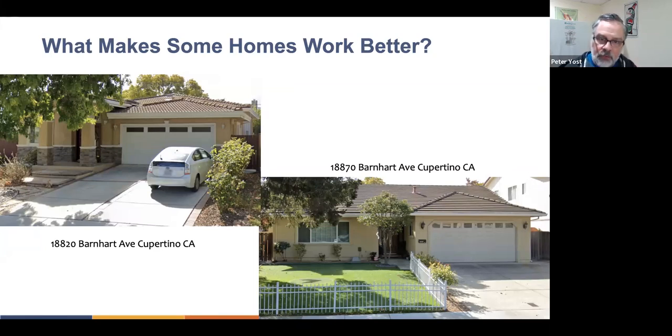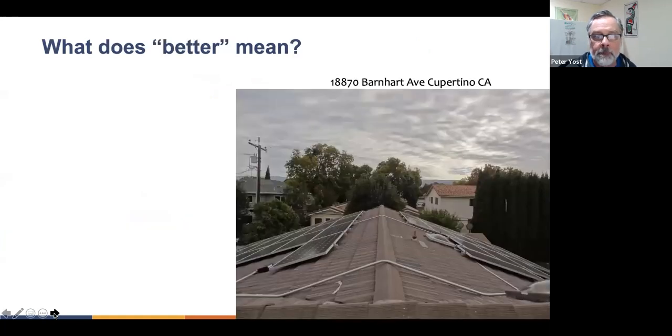And so one of the translations we have to make as we talk about high performance building is we have to make people understand that buildings are not scary, and they are the most expensive, the longest lived high performance item they're ever going to purchase or own. So what does better mean?